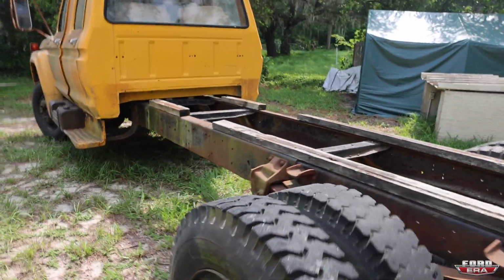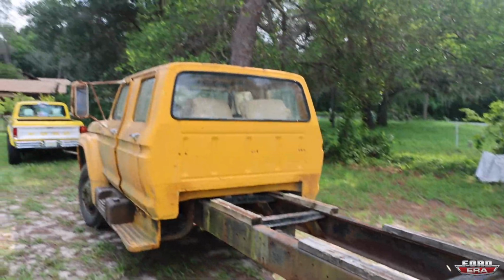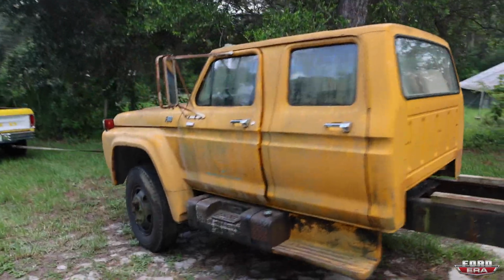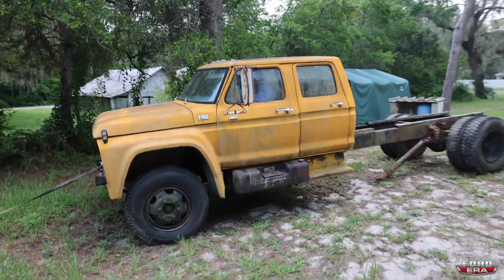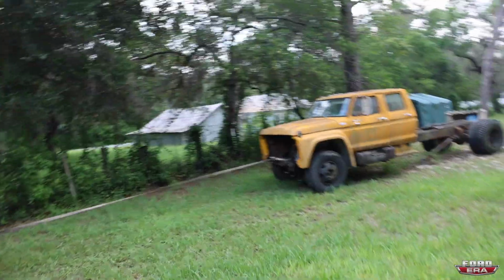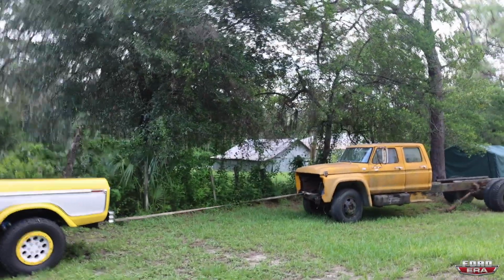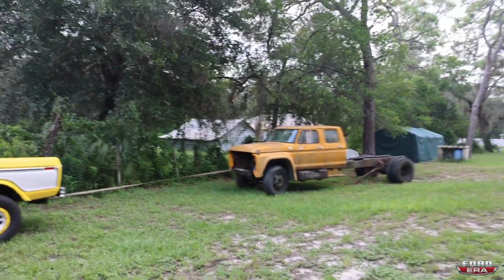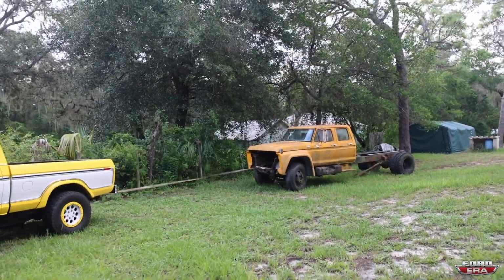We lost part of the drive shaft. This yard's getting a free spinning. Keep going. That way he can straighten it out. Our drive shaft dropped all the way to the ground. It did, yeah.